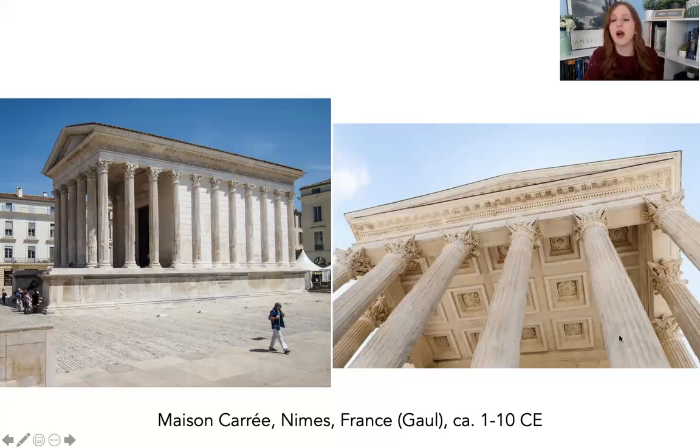You can see that it would have had coffers in the ceiling of the porch. So coffers with those kind of rosettes in the middle. And deeply fluted columns also here, consistent with the Corinthian style, really emphasizing that verticality in something that is otherwise much more horizontal because it's a rectangular structure.